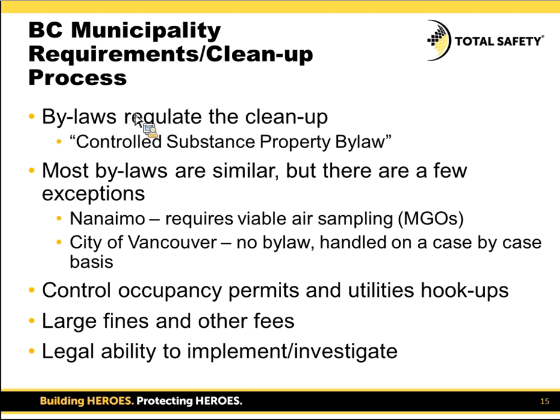So if you have an older home, some of the bylaws actually require that that home be brought up to current building code standards. So it can be very expensive and costly for a homeowner, even if there is very little damage associated with the operation, just to bring it up to meet the current bylaw standards. And some homes, they don't choose to do that. They just demolish them and build a new one. Some of the cities do levy large fines and inspection fees. And a number of the municipalities have also run into some legal trouble in actually implementing these bylaws.